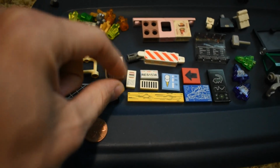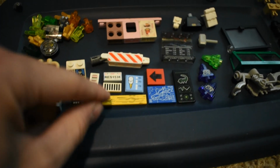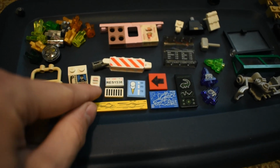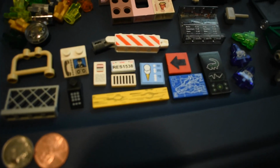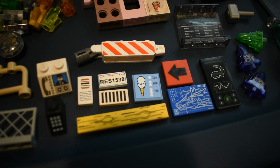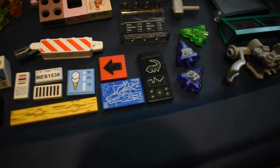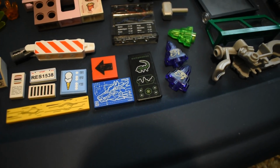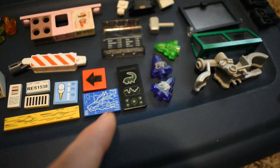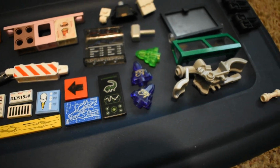Some older retired prints. This yellow 1x6 plank is actually a pretty rare piece. It was only in 1 or 2 sets. And then other various prints that I think are interesting. Kind of like a little burger recipe, license plate, ice cream. This is a Ninjago Dragon blueprint, which is probably exclusive. And this one is a print, this one's a sticker. It's from a similar set.